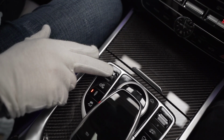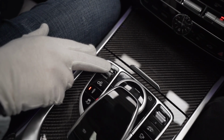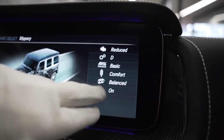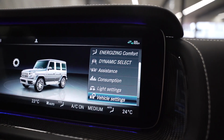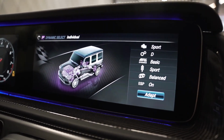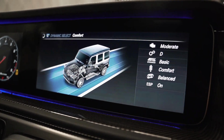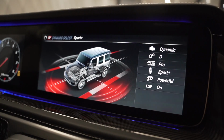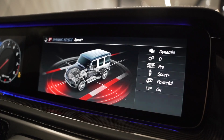Slippery, individual, comfort, sport and sport plus. Wait, can we? Yeah, here we can show them all right now. Slippery, so you see, for example, the power is reduced and everything for driving in snow. Then we got individual, which you can adapt. You can make your own suspension mode. Comfort, sport and sport plus if you want to go really hard. Very cool feature.